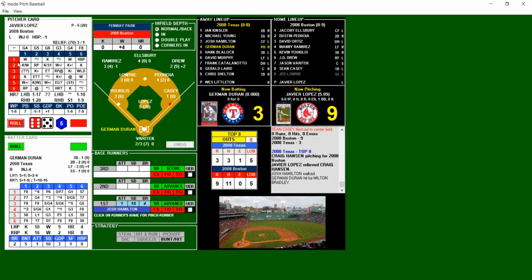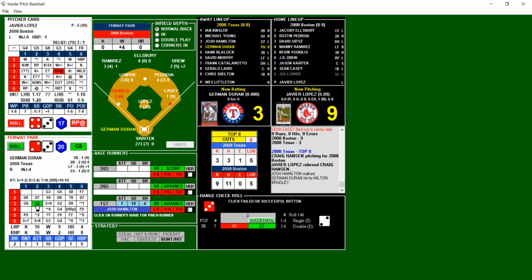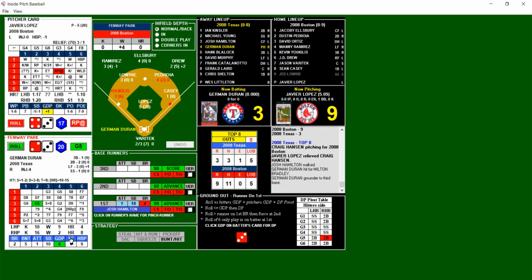Here's the pitch to Doran. 4-3, column 4, row 3. That's going to be a range play. On a 2-3, column 2, row 3, ground ball to Yorkills. His range is on a 1-3. That is a 3. He'll make the catch. And that's going to be good for a double play.